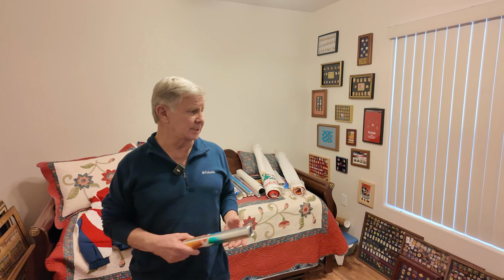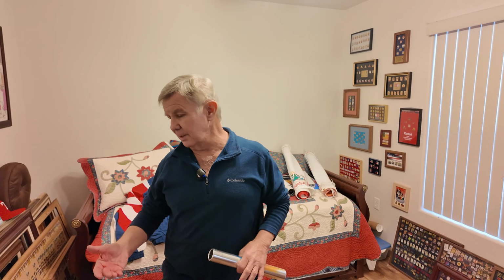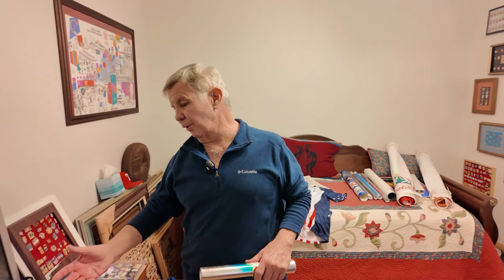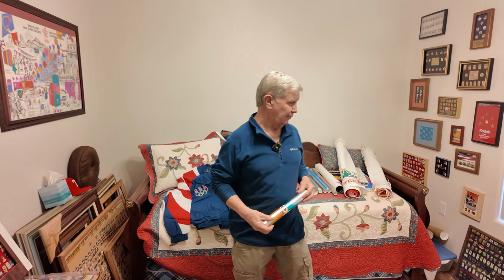A collector is kind of like, you want everything. You start off with one, and then you want two, and then you morph into wanting everything. So if I got started in '96 with pin trading, I'd want to go back to '92, '88, and '84 and get as many of the pins as I could.